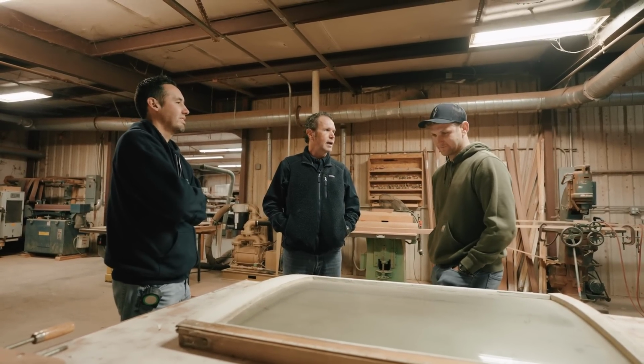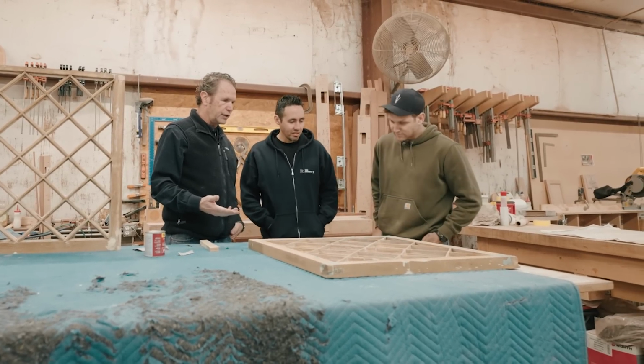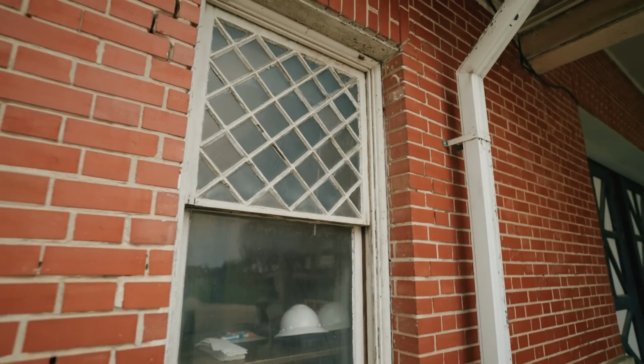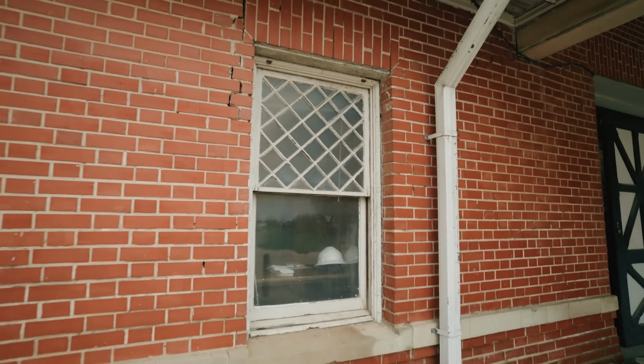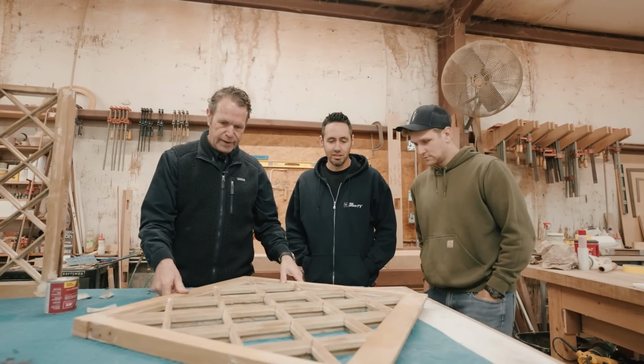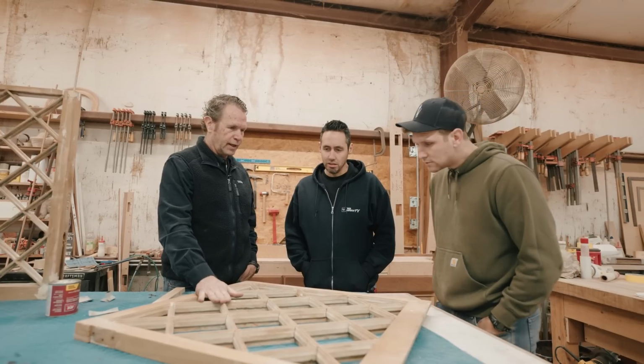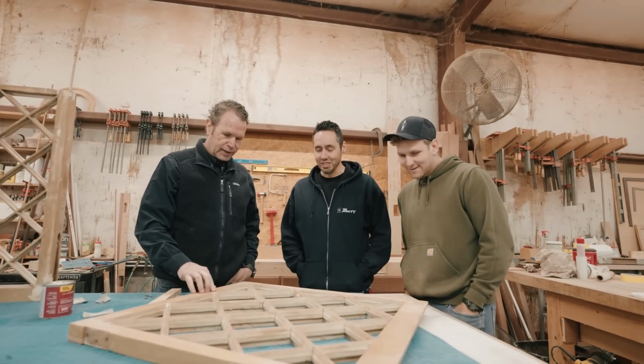Wow. Another part of the shop. So now you're looking at a restoration of a sash from the carriage house. It's a casement sash. We know that because there's the hinge marks there, the mortises. This is a lot of work. It looks like a lot of work.